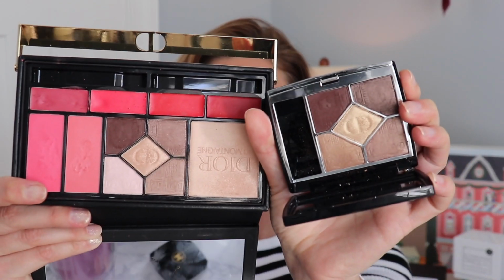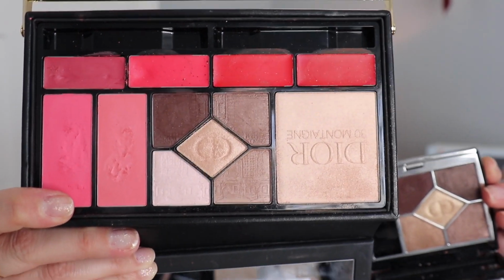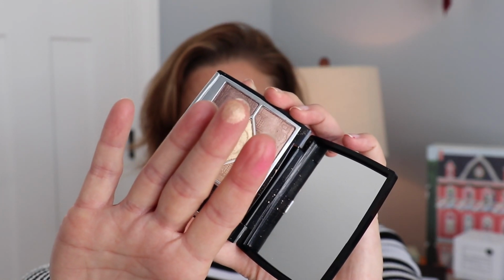But this one, let me show you. So if you look at these two here, this one is a bit warmer than this one. This one is so much more neutral in tone, I feel like. And the only thing really that's really spectacular about this one is this gold in here. This gold is just really beautiful, and it's really nice.